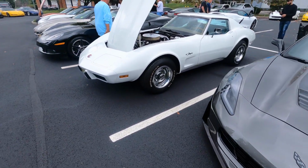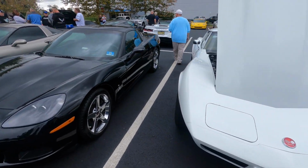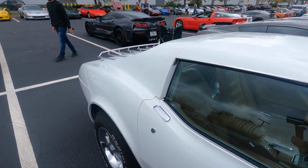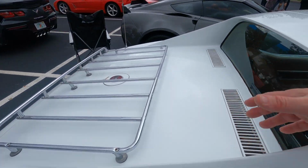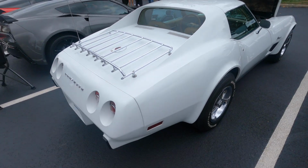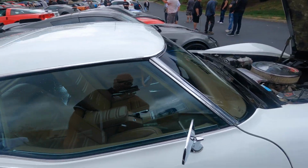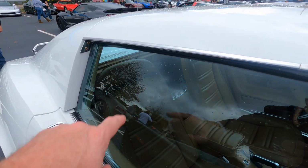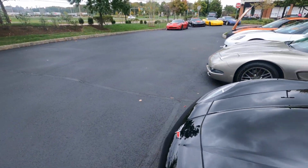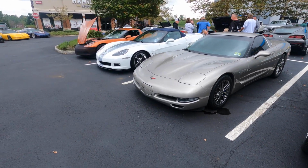Really nice car. Here's a beautiful Stingray, rubber bumper car. And this one has the notch back as far as the rear window goes. So you see the notch back here as opposed to the big bubble window. So I give these guys credit with the C3s. I don't know how the heck they travel or put any luggage in these cars, because the only luggage space is basically right there behind the seats. Not much luggage room in those C3s. You might get a little bit more if you had that bubble window on the back, the bigger window.